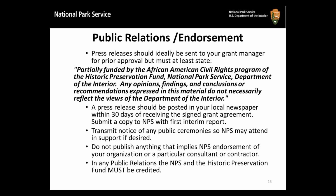We do ask that a press release be posted in your local newspaper within 30 days of receiving the signed grant agreement back from us. You need to submit a copy of that to the Park Service with your interim report. This is important because this provides public notification for the Section 106 process for us as the federal agency, so it does need to take place.